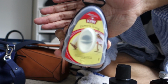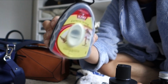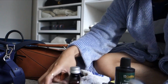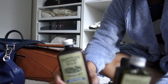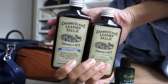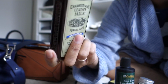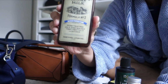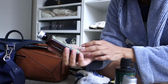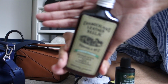of the Kiwi Express Shine. I got this tip from Heyyy. She did a cleaning video on her channel before. I also have these two products, which I stumbled upon on eBay and just tried. They're called Chamberlain's. The blue one is a water protectant, and this one is oil based, so keep that in mind. It gives your leather bags an extra seal of protection from water, and it has a cleanser as well. They're not too expensive.